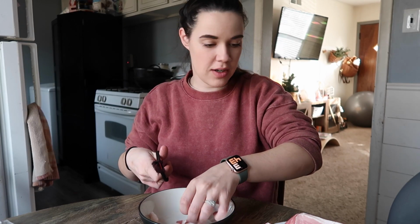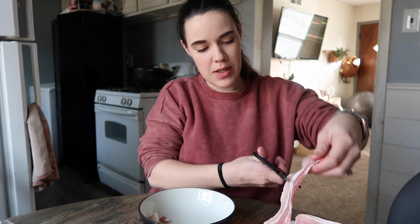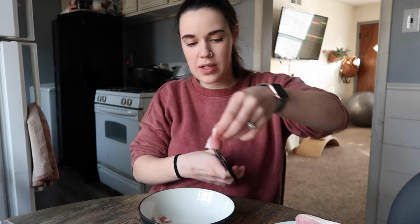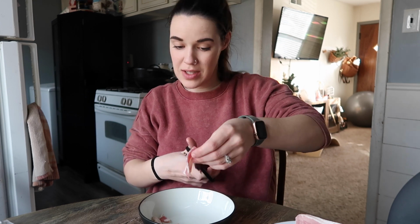Our nice scissors broke recently, and we just got a pair from the dollar store randomly because we were there getting Christmas wrapping paper and stuff. We need to get another nice pair, honestly, because obviously it would save us a lot of time.